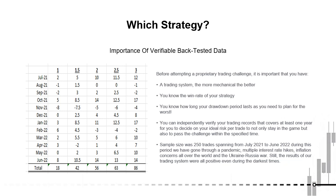We also have to be aware that the 3R profit target gives us the lowest win rate of just 30%, whereas the 1R profit target gives us a 54% win rate. So I just wanted to reiterate, we cannot look at win rate in isolation when evaluating the effectiveness of our trading system. We also have to consider the total R return, hence the reason for the table above.